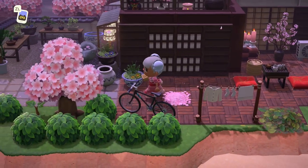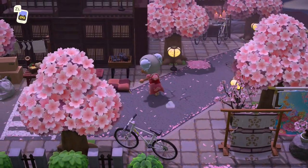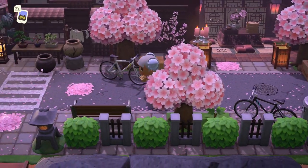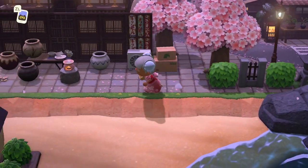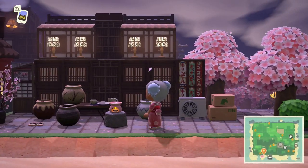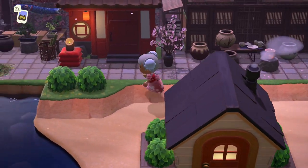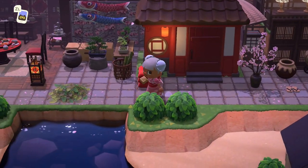Let's just check if we've missed anything. I'm not sure if we've seen everything. I think we've seen everything on the right. Okay, here's a structure. I love the lamps at the top. And ooh, super cool.